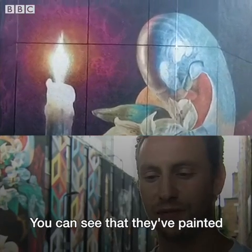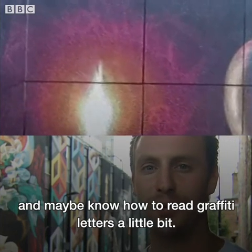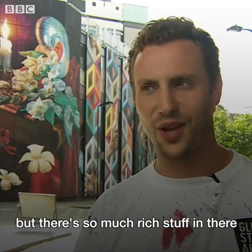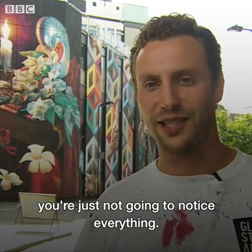You can see that they've painted their names, Busk and Switch, in the glow around the candle at the top of it, but you have to look closely and maybe know how to read graffiti letters a little bit. There's a lot of symbols, not hidden there, but there's so much rich stuff in there that unless you really stand in front of the mural and look carefully, you're just not going to notice everything.